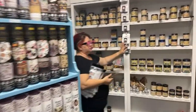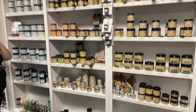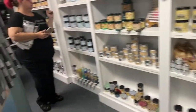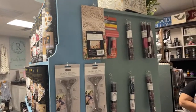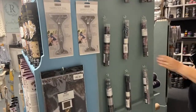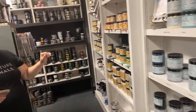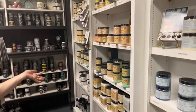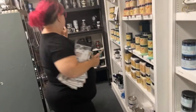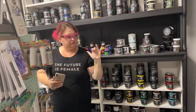And then if you come around this way, you'll see this is all of our Dixie Belle. Yeah, we got a lot. Oh, look, more papers. These are what, the rice papers? These are rice papers, yep. All right, decoupage papers. So lots of Dixie Belle. And then we've got our DIY paint down here.